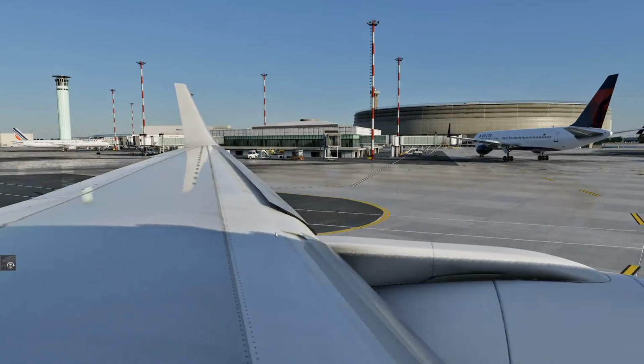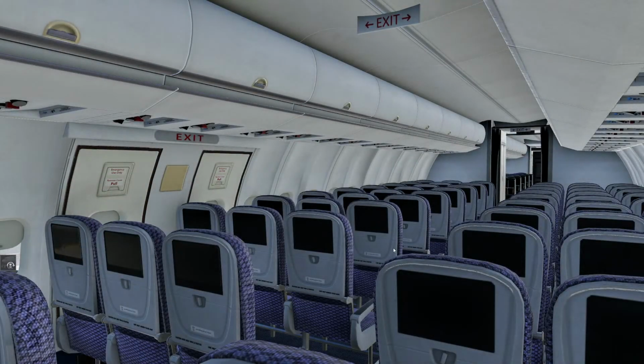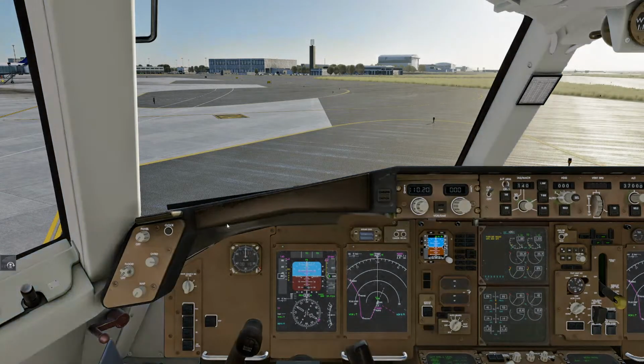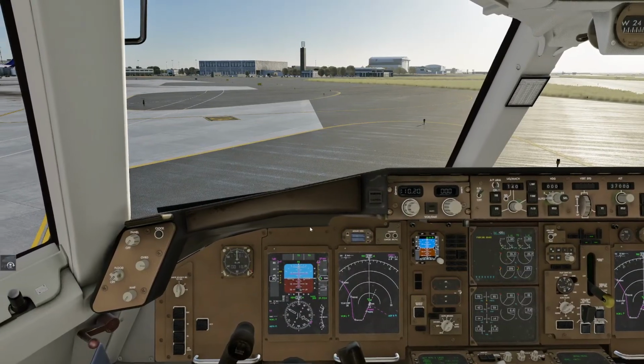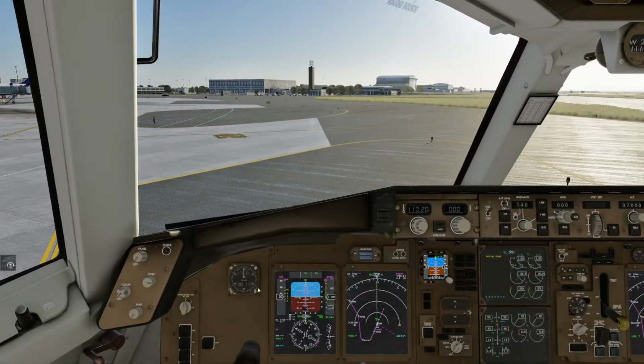Right. But at least you can see the slats. But yeah, you can see again the imperfections there in the texturing. Overall, it's okay. This is the passenger cabin. It's all right, but the cockpit looks okay in my view, which is the most important thing. So we are good to go here. Let's turn on the nose light, and we'll be on our way now. Right, parking brake is released, and let's go.